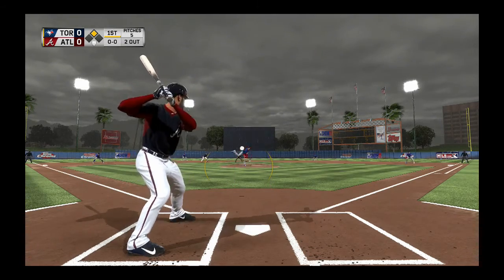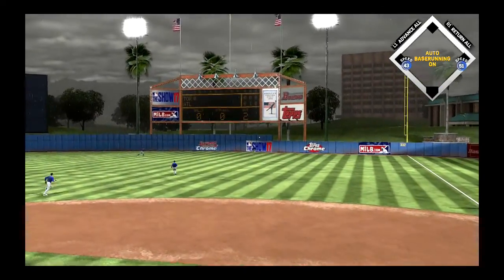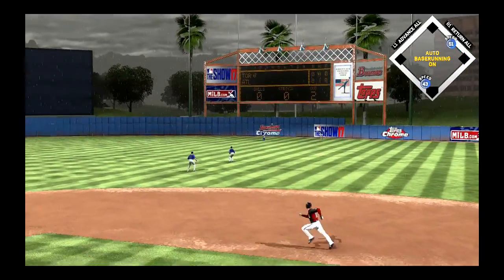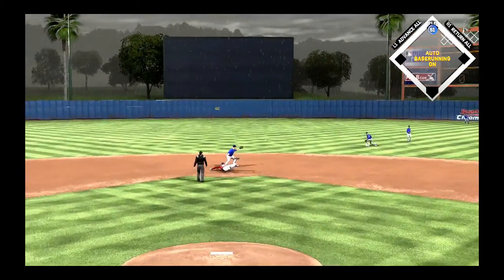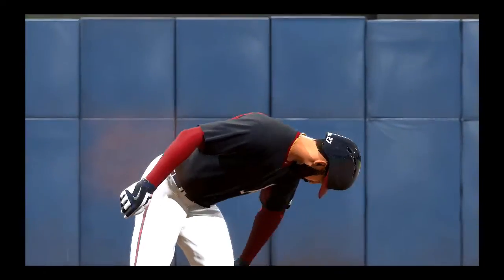Comes set. Here's the 0-0 pitch. There's a swing and a drive hit well out to right field. That gets down, and the inning will continue. And the run will score as the Braves strike first to lead it 1-0. And he's safe.